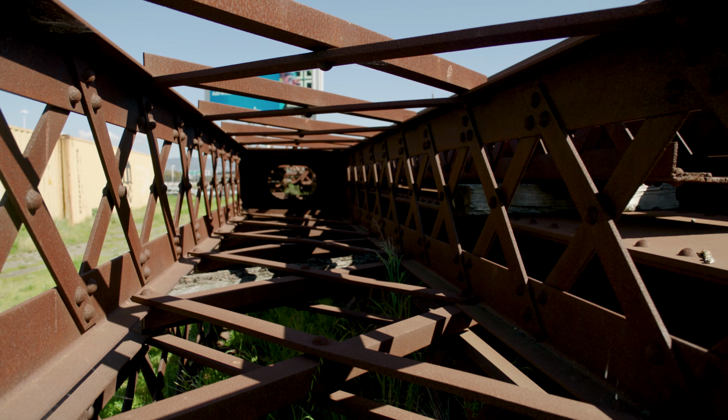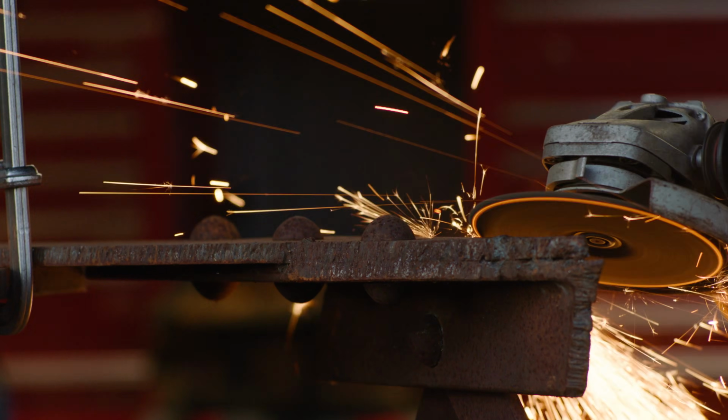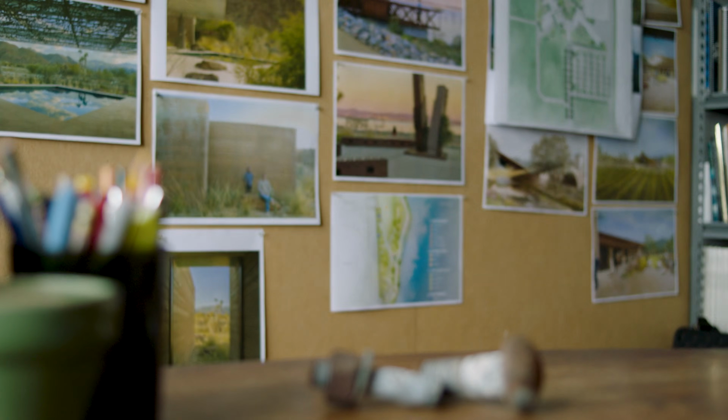do with what remained. The Oakland Museum of California was tasked with overseeing an ambitious reuse program, redistributing hundreds of tons of salvaged steel to artists, architects, and communities across the state.